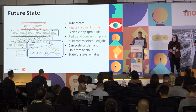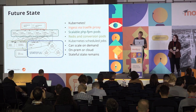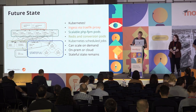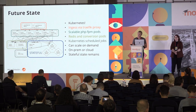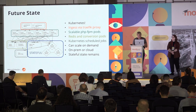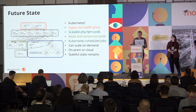In this diagram, the six static web workers would become scalable PHP-FPM pods. Redis would be handled by an excellent deployment from Bitnami. Cron could be handled by Kubernetes scheduled tasks. And finally, file conversion would be done by LibreOffice pods. All this allows for almost every component of the Moodle stack to scale live based on usage, which would be needed for the LTI, with the only exception being the database and file servers, which we already have significant hardware investments in.